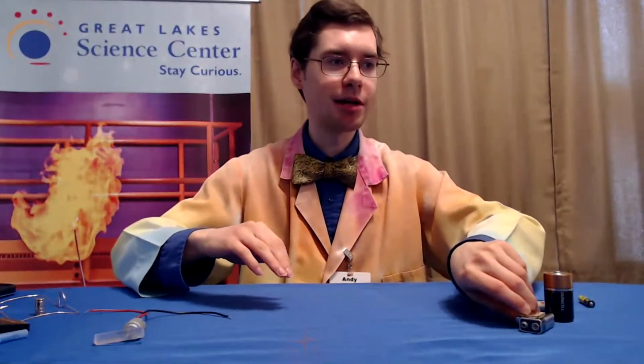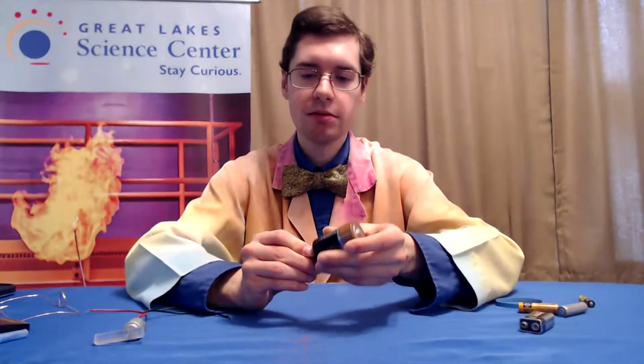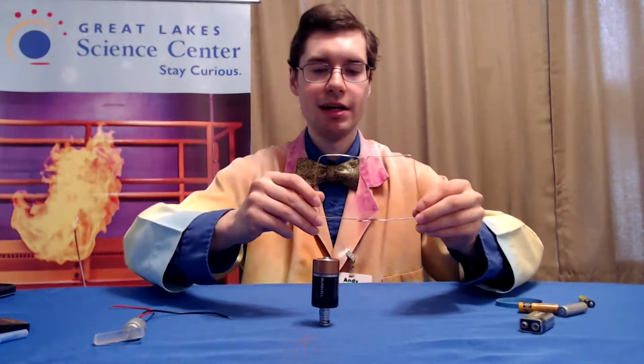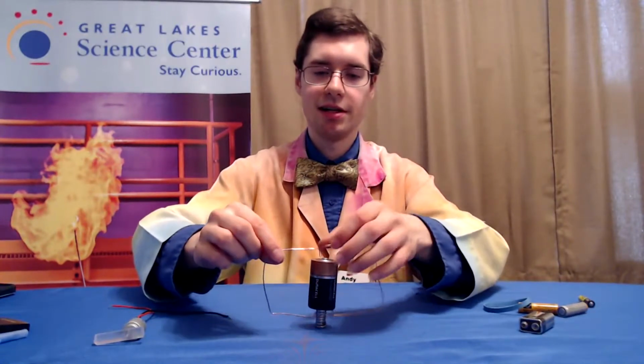So before I go, I'm coming close to the end of my time. I want to show you something really, really cool. I have the D cell here, whoops, and I have magnets. And I'm going to take this piece of copper wire and put it right on top of the battery like this. And what happens here, there's one wire, the copper wire. It's just a magnet and a battery and wire. Oh man, this is cool.